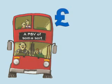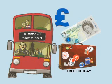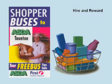Running a PSV implies that you're paid in some way. The payment that you receive could be direct or indirect. Any form of payment counts as hire and reward. For example, a free bus used to get customers to a supermarket would nevertheless be used for hire and reward. It was paid for indirectly by the purchases from the supermarket.